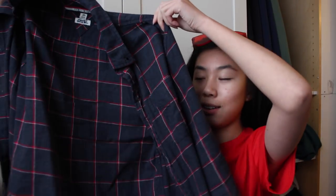As you can see, there's a Tommy flag right there. And I really like the pattern of this. It's this blue and red plaid. I really like it.